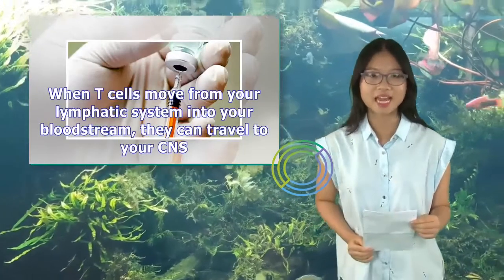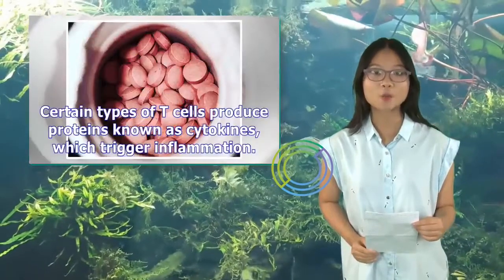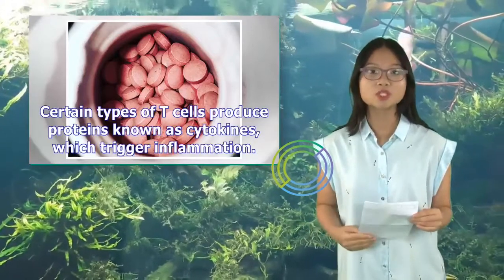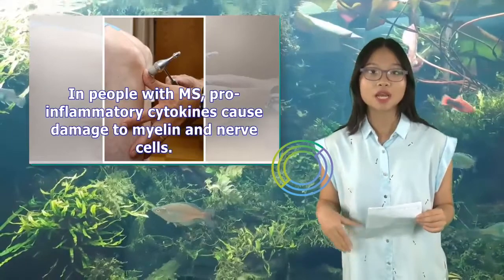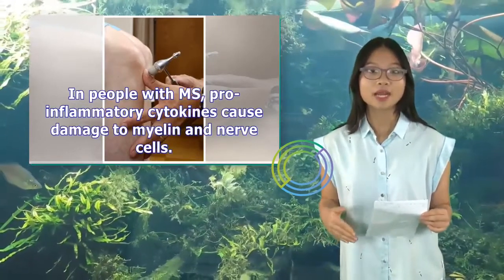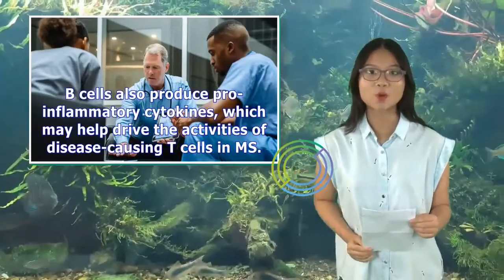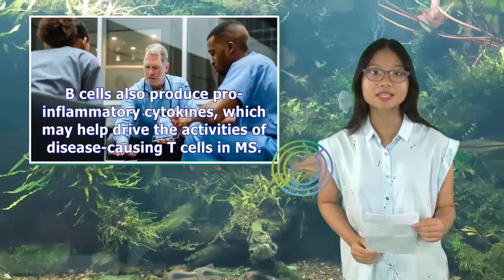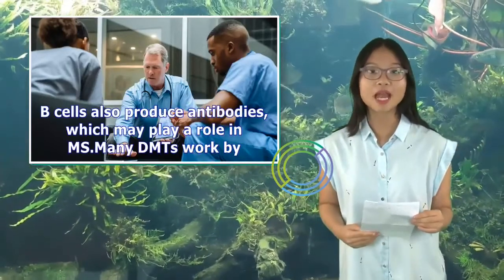When T cells move from your lymphatic system into your bloodstream, they can travel to your CNS. Certain types of T cells produce proteins known as cytokines, which trigger inflammation. In people with MS, pro-inflammatory cytokines cause damage to myelin and nerve cells. B cells also produce pro-inflammatory cytokines, which may help drive the activities of disease-causing T cells in MS. B cells also produce antibodies, which may play a role in MS.